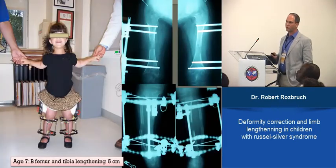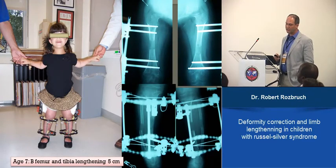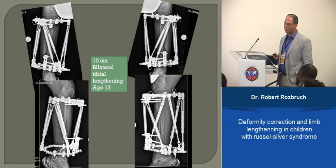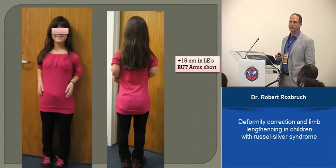And so this is a little girl I met when she was about 6 years old. We did our first lengthening at age 7, and I did a bilateral femur and tibia, and we gained 5 centimeters. She actually did not have any genu varum, this particular girl, but this would have been a good time to correct genu varum if that was the case. The bone formation was excellent, and frames came off relatively quickly. Then at age 10, we did bilateral tibia lengthening, and we got 10 centimeters. Also, very excellent bone healing, and times and frames were very reasonable.